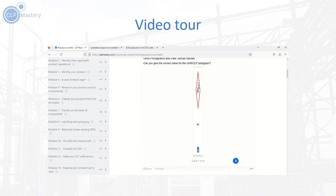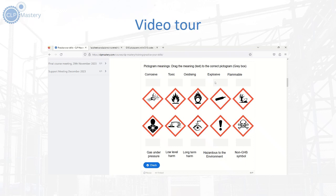So for example, here, can you give the correct name? This is just a memory game. Here we have a drag and drop. Ooh, let's see, corrosive. There we are, gas under pressure. Long-term harm. Let's have a look at that one. So you can see you're getting immediate feedback from the practice area and nobody need ever know. This is one of the safe spaces that you've got to have a go and make your mistakes in a supportive environment.